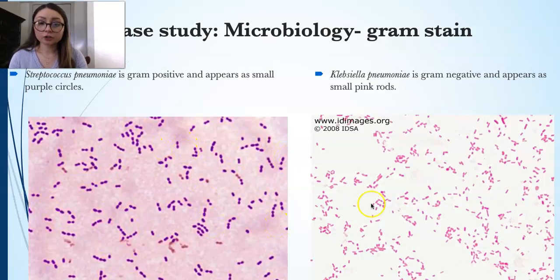So here are two examples. On the left here, we have the Streptococcus pneumoniae, which is gram positive. So you can see that it is dark purple circles. And then on the right here, we can see Klebsiella pneumoniae is gram negative, so it appears as small pink rods.